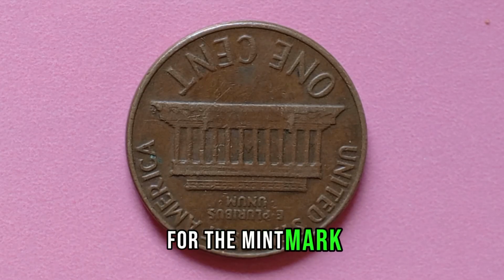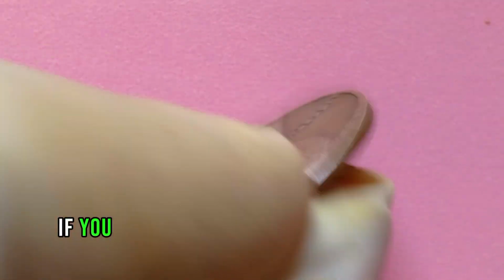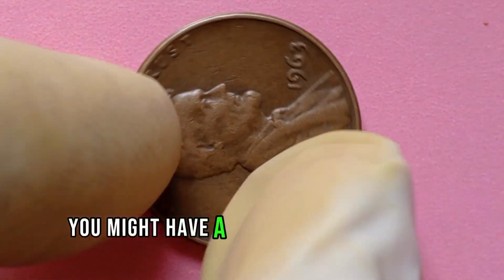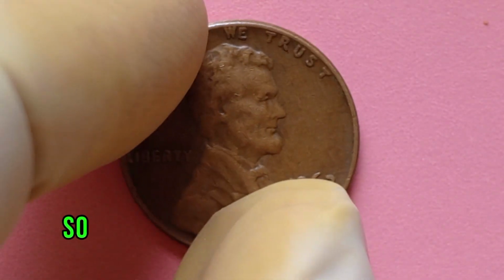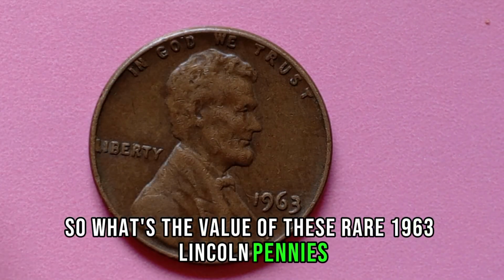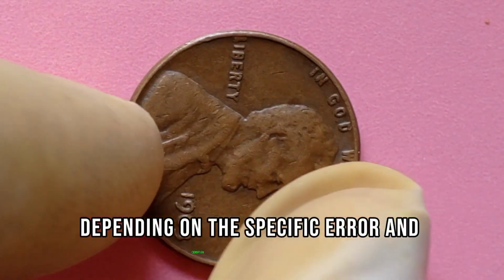For the mint mark, look closely at the mint mark on the obverse side of the penny. If you see multiple impressions or extra lines around the D, you might have a repunched mint mark error. So, what's the value of these rare 1963 Lincoln pennies? The worth can vary significantly depending on the specific error and condition of the coin.